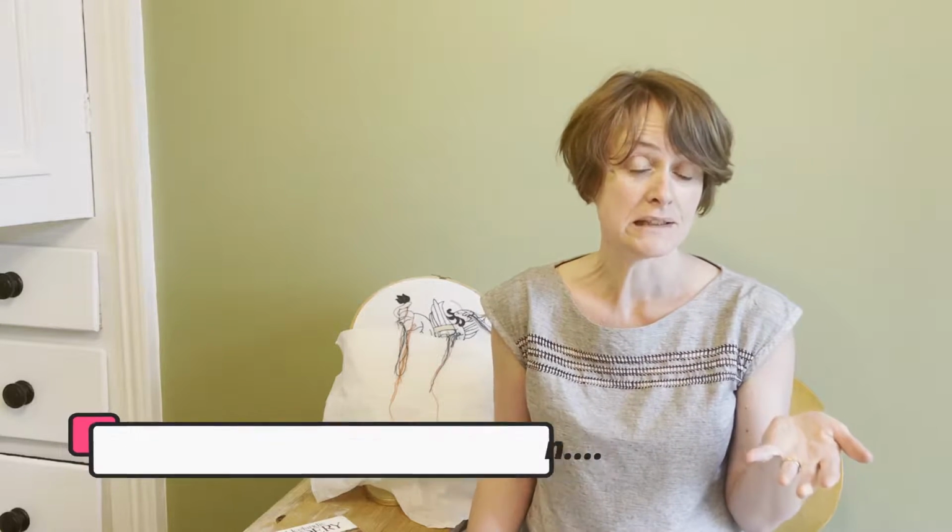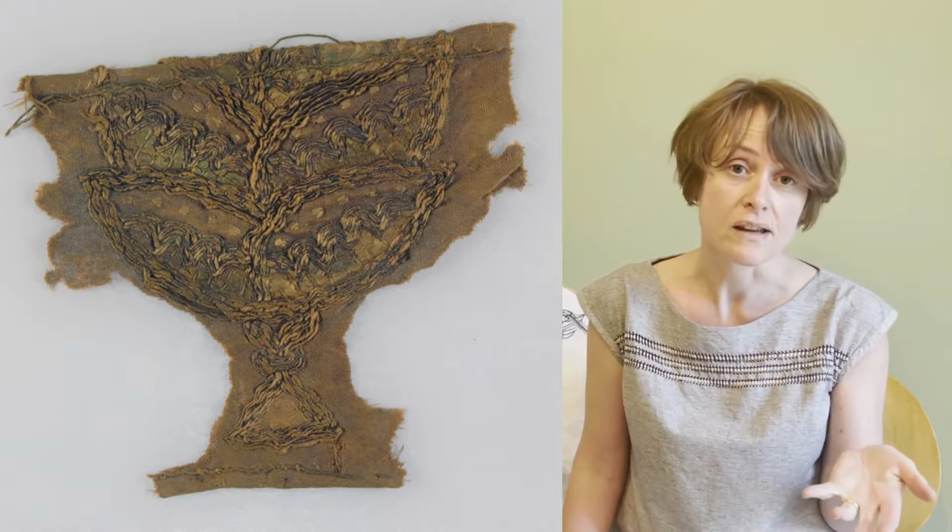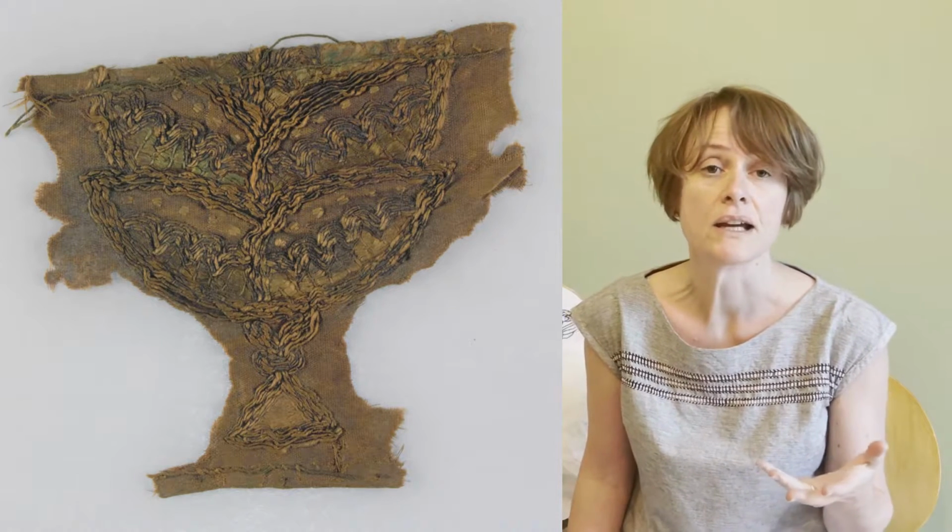Now at this point, I should have said we actually have two surviving examples of laid and couch stitch from the early medieval period, not the one. So we have the Bayeux Tapestry, which I'm going to continue talking about in a bit, but we also have a piece dating to around the same period, between 1060 and 1090 CE. And this piece is really interesting because it's actually worked in silk.